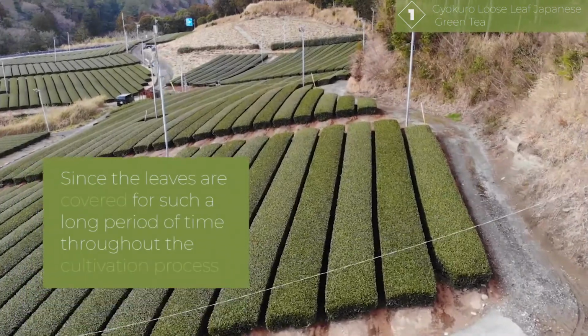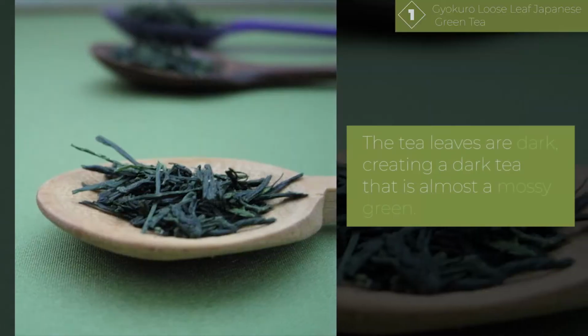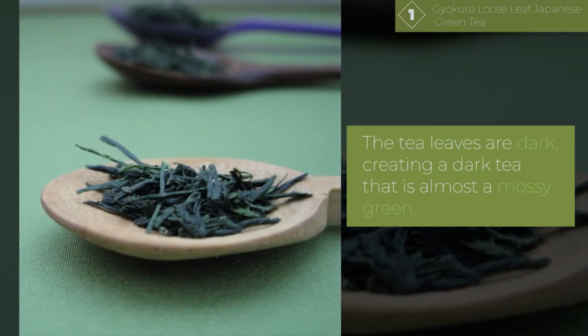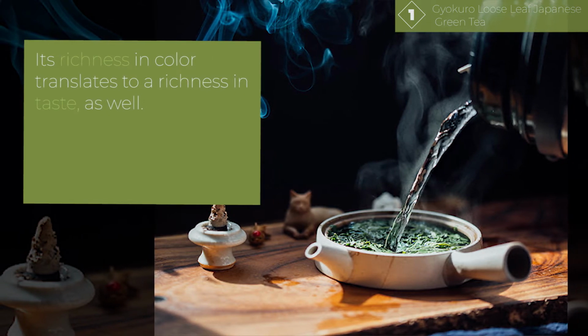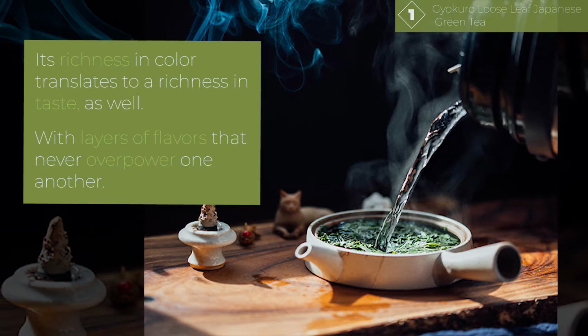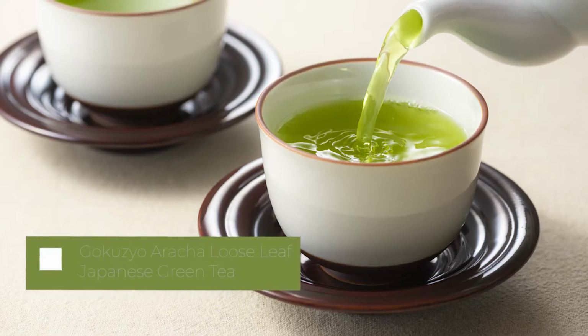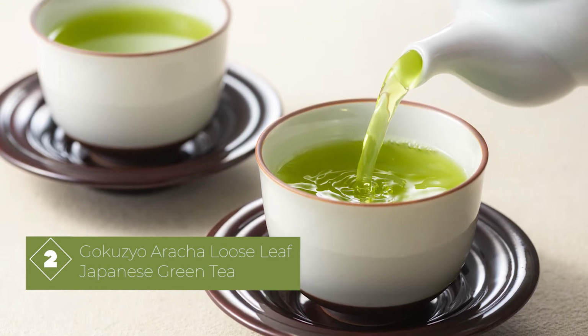Since the leaves are covered for such a long period of time throughout the cultivation process, the tea leaves are dark, creating a dark tea that is almost a mossy green. Its richness in color translates to a richness in taste as well, with layers of flavors that never overpower one another. Number 2. Gokuzyo Aracha loose leaf Japanese green tea.